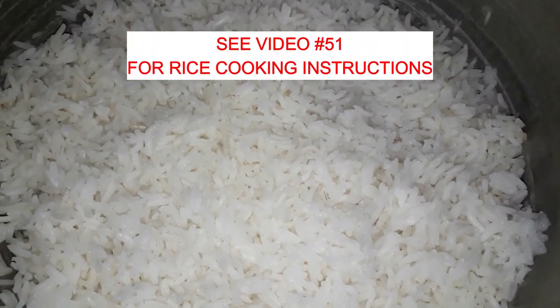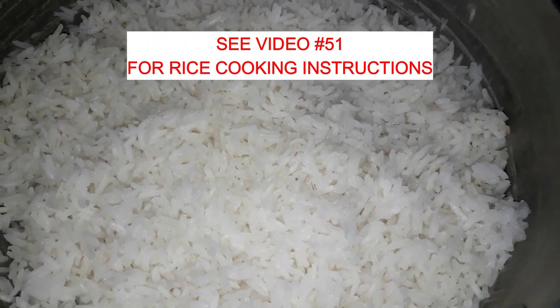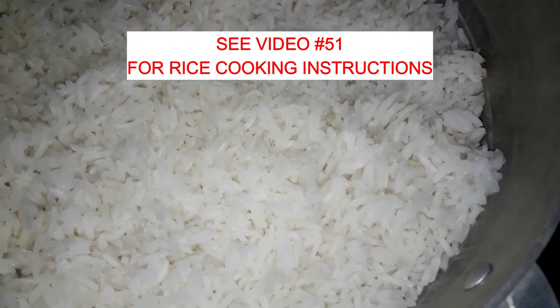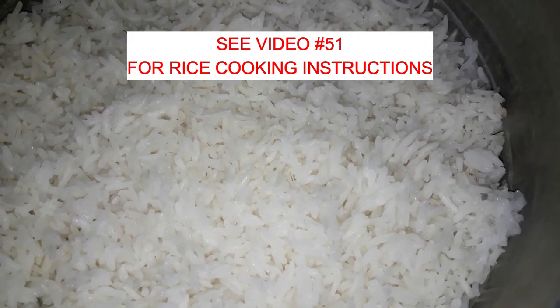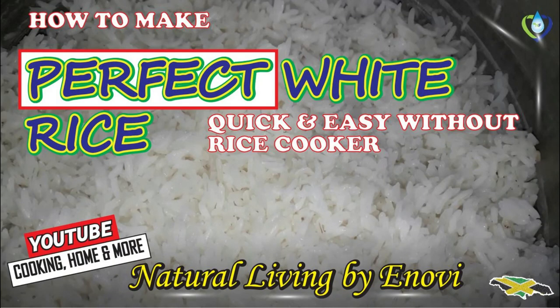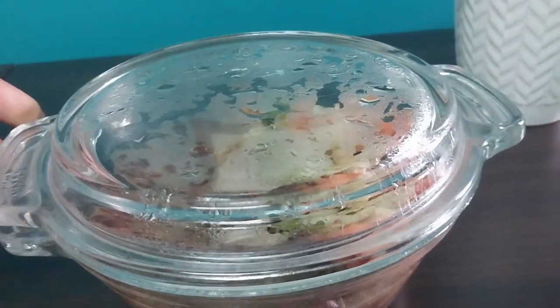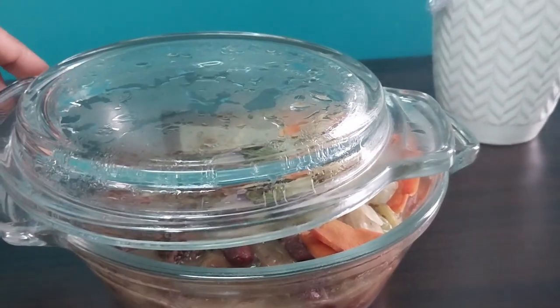Rice is all done now. This is about 20 minutes after. I also show you, so it's not burnt or anything. It's just nice and shelly, what we call shelly, but still soft, not hard. Video 51, I'll show you how to make perfect white rice without using a rice cooker and without it sticking to the bottom of the pot.